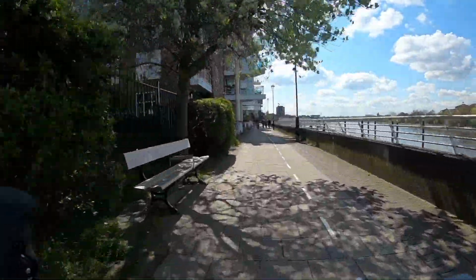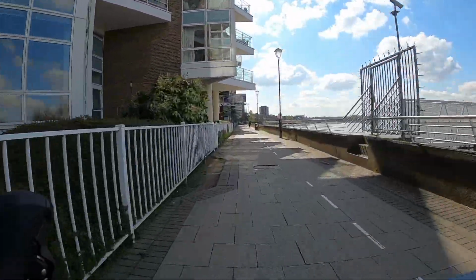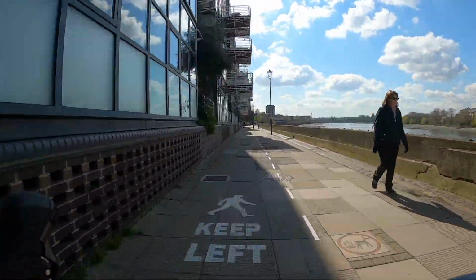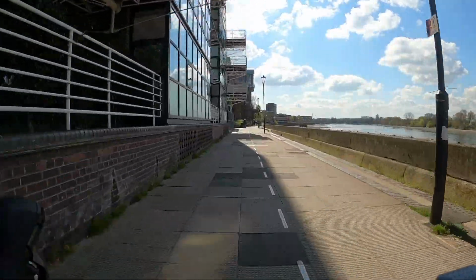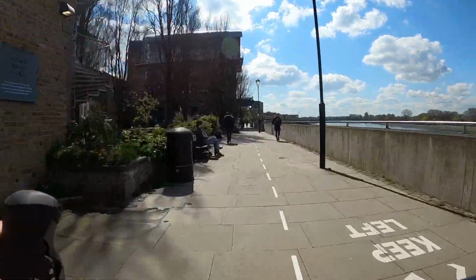So I would just ignore those lines. It seems like everybody else does as well. But yeah, this is a shared space, so as usual, cycle courteously. We're only going to be along here for a bit because the path gets narrow and it sort of messes up a little bit around various points.